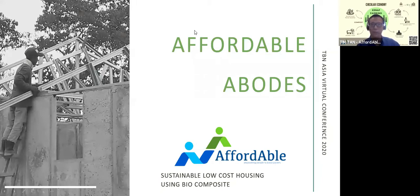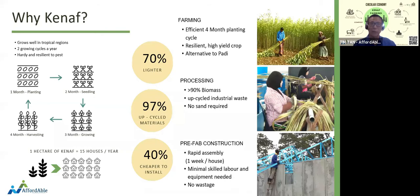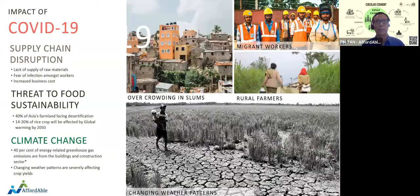So if you look at what we're trying to do now with our shelter technology, it is to upcycle Knopf-based biomass into useful building material. And we use the waste component from the plants for that, and mix that with industrial waste lime.